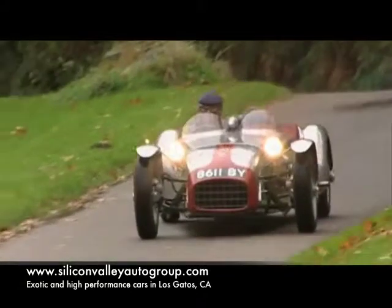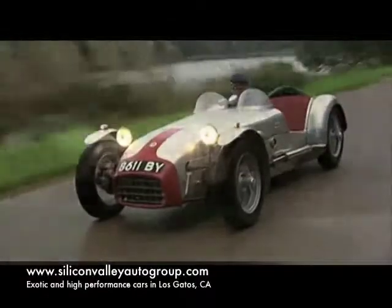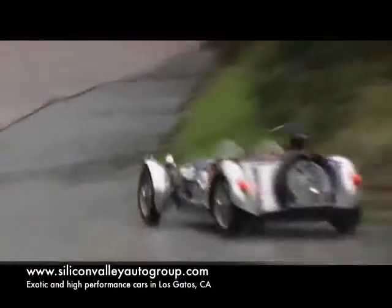The Lotus road car legend is born with the Lotus 7. Conceived as a no-frills, low-cost, simple sports car that delivered staggering performance, the Lotus 7 was sold mainly as a kit car to enthusiasts.